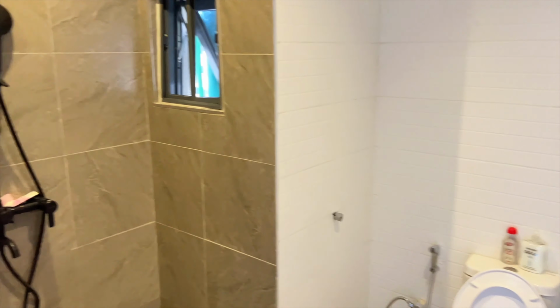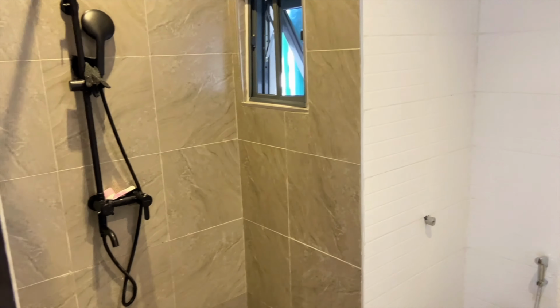Okay, so this is what my bathroom looks like currently, and I want to redo it because it still feels like I'm in school, so I don't like it. That's why I'm going to redo the bathroom. So we're going to put the glass thing here, then we're going to redo this one.